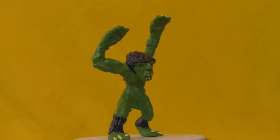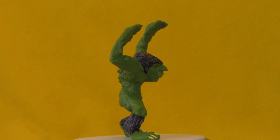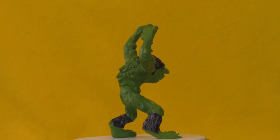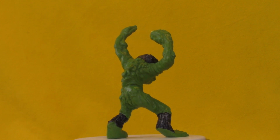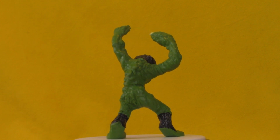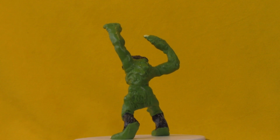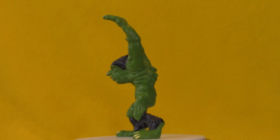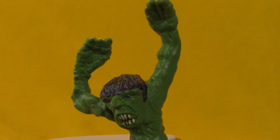Here we've got the Terrible Troll. This big old goofy looking green monster with black hair and black fur around his feet. They did do a little bit of dry brushing to that hair, which picks out some of the details, and that's kind of nice. It would have been cool if they had dry brushed his whole body in a slightly lighter green to pick up all the textures and the detail in that sculpt. I think that the people that worked on these put a lot of details in there, and most of it's just lost by the thick coat of glopped on paint that's been sloppily applied to these monsters.